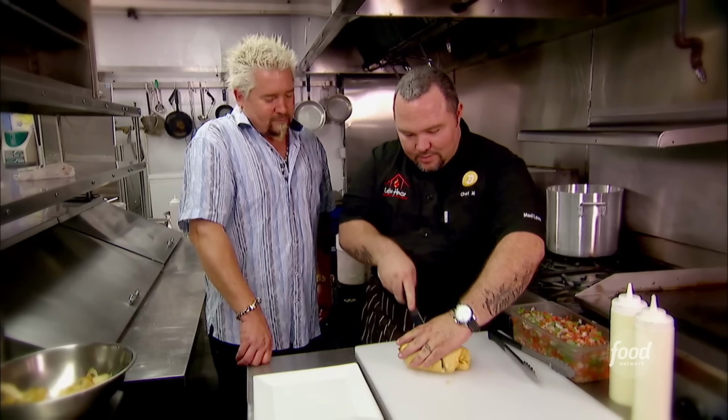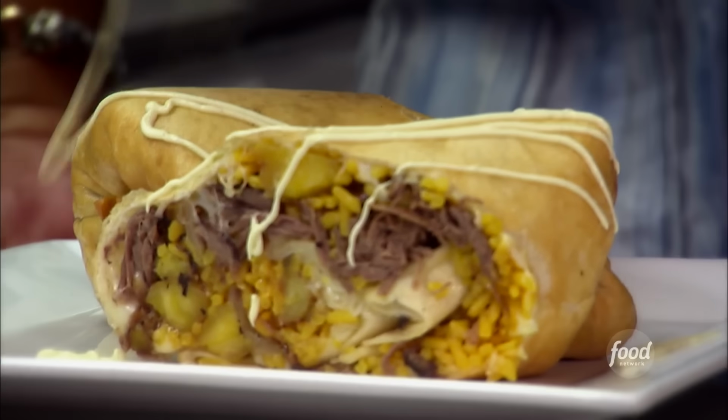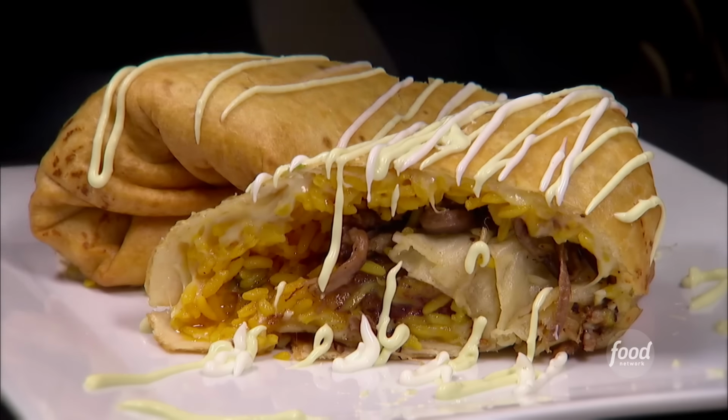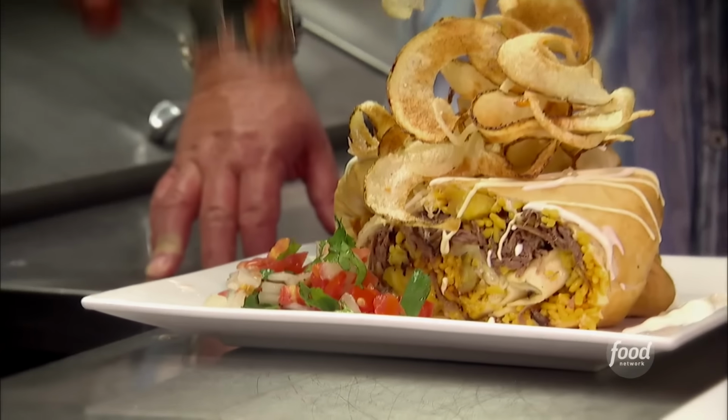I'm gonna slice it open. You got all that goodness inside. Look at that. The avocado lime, the crema mexicana, sour cream. We use these as our fries. We call it our tangled love. Our fresh pico de gallo, the Chimi Burrito.